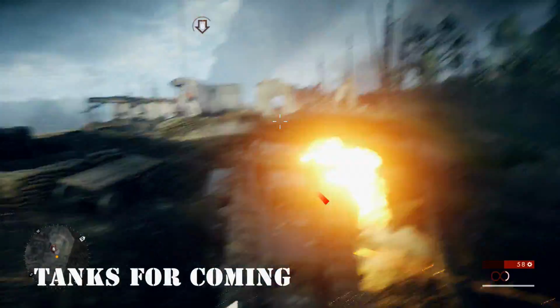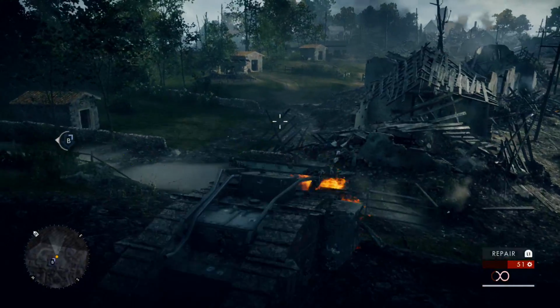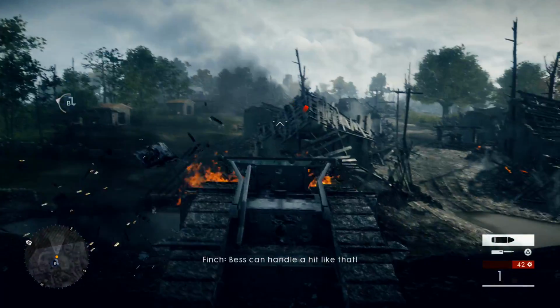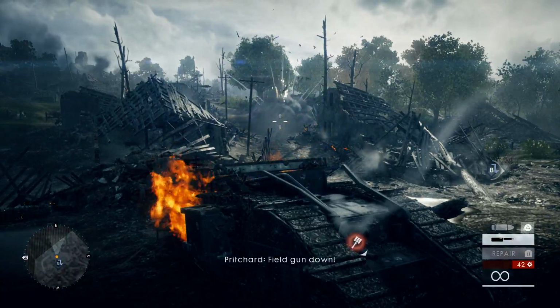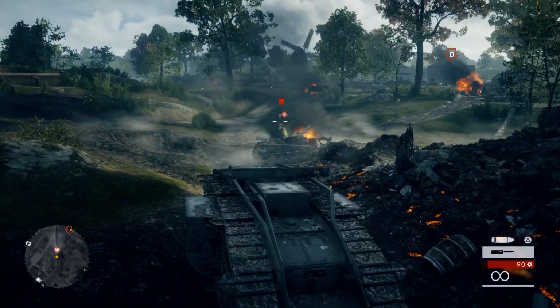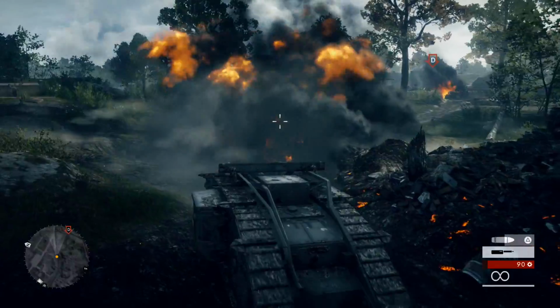So my first favorite thing about the brand new Battlefield game is the tank gameplay. You guys get to experience this in multiplayer as well as in the short campaign called Through Mud and Blood. For those of you that have finished that short campaign, you'll know exactly what I'm talking about. Controlling that MKV tank is an absolute blast.